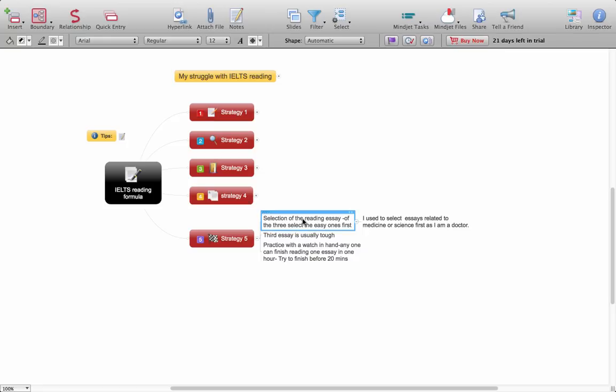Selection of the reading essays. Of the three essays, I used to select the easy ones first. So what is easy? I used to select essays that are related to medicine or science first because I am a doctor. If you are an engineer, select an essay that is related to technology. Or if you're a doctor, you can select an essay that's related to science. I used to use this because I used to finish this first essay as soon as possible because I'm familiar with the words and I can finish the answer.